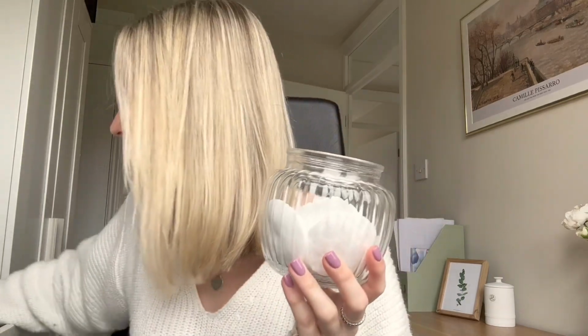The other favourite of mine is a find that I got from the range, which you might have seen in a haul that I did a while ago. I actually need to top this up and get some more cotton buds into it. But yeah, I picked up this jar from the range for something like £2. It was really cheap. And I've been using it to store all of my cotton pads. And I just absolutely love it.